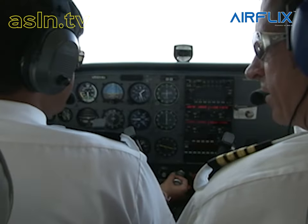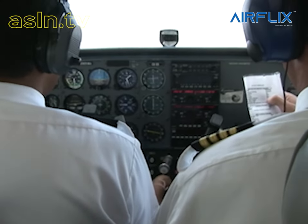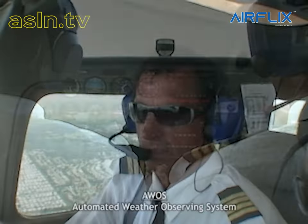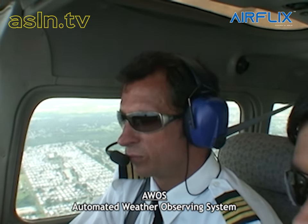For safety purposes, the use of checklists is highly recommended. We're performing the approach and descent checklist right now. A part of the descent and approach checklist is checking the weather again. That's why I'm going to tune into the AWOS frequency to listen to the weather.